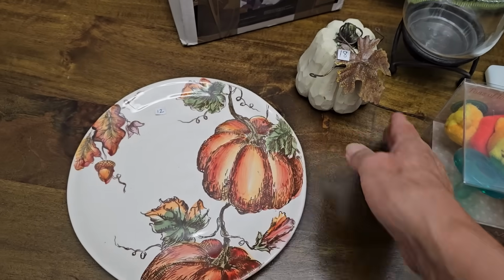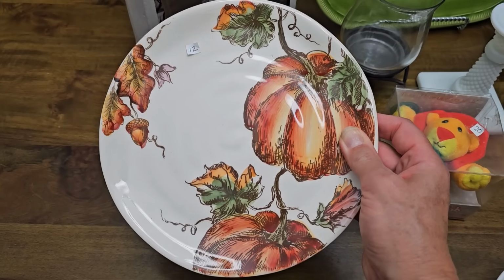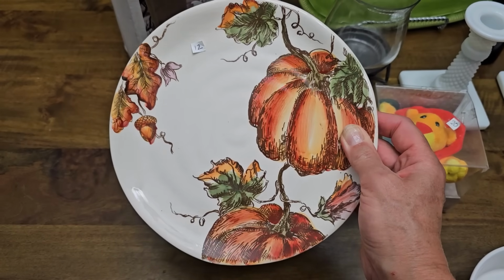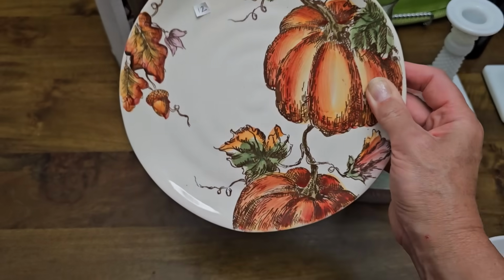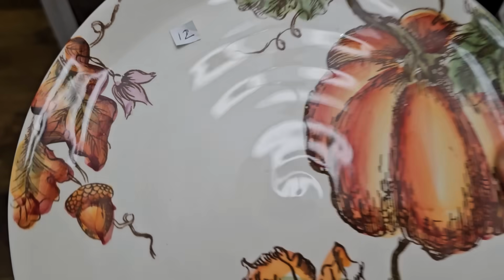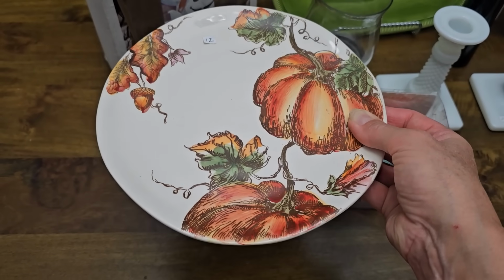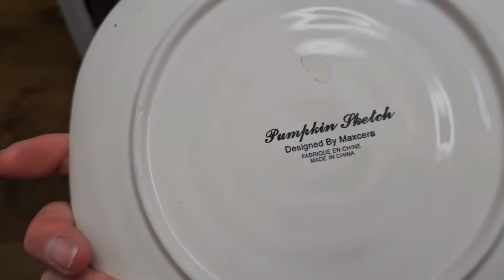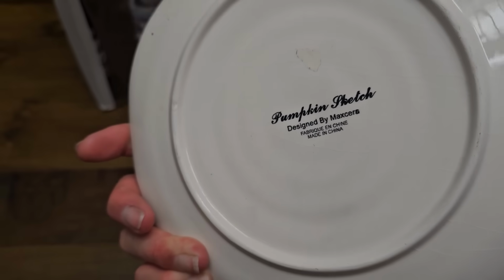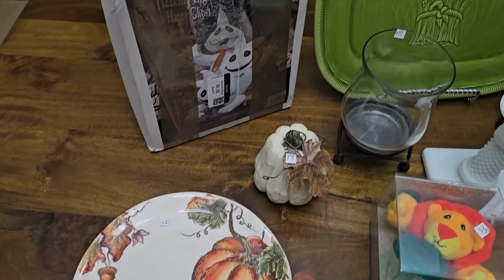Staying on the pumpkin theme, I wanted to include this plate by Max Serra. We saw some sunflower ones, I think were by Max Serra also, but they were just a bit too much for me for resale. This is a pumpkin plate. It does have some crazing, but I think it would be absolutely perfect to sit a candle or a little pumpkin or fall decorations on. There's the mark, Pumpkin Sketch by Max Serra. I am asking $12. Do stay tuned.